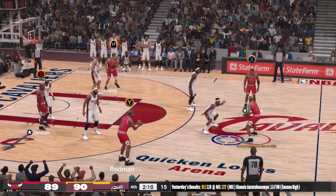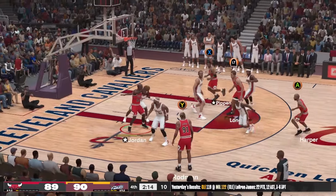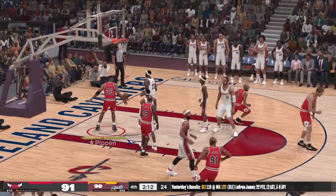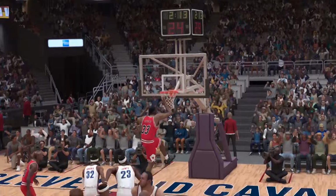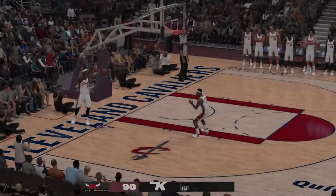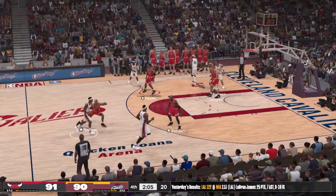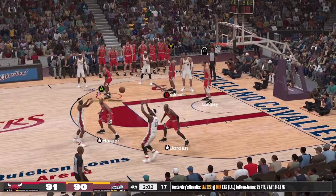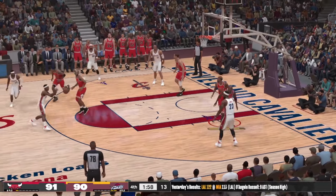Here's Harper. Pass to Pippen. Here's Harper. Inside. Ooh, a two-handed power slam! Neither team able to take a hold of this game. Yeah, it's been a tight one. Numerous lead changes, very competitive. Now Gibson. 2 minutes remaining in the game.